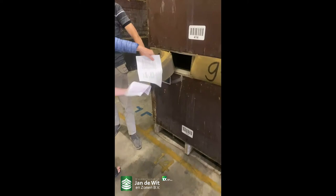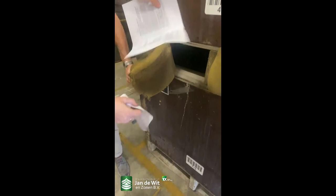Here you can see from the paper, there's a strong wind blowing. Katja, you can show your hair in the air.